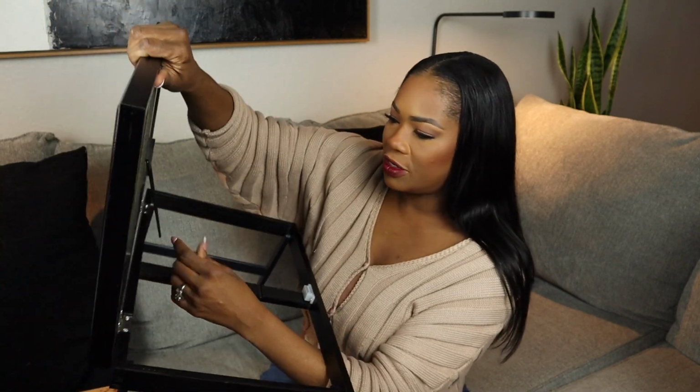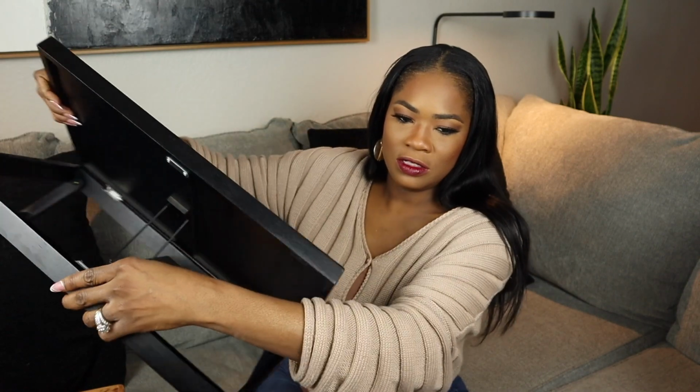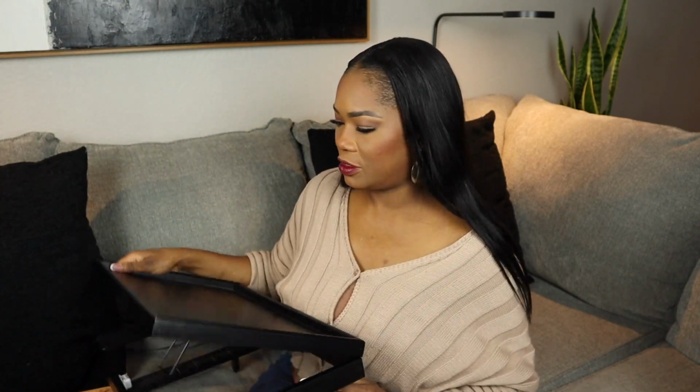It opens up, and it has these little slots right here, so if you're on your laptop, you can set it up so that you can type or whatever. I found this to be super functional and cute, and it can be styled to make a cute little photo op for a bed setting.